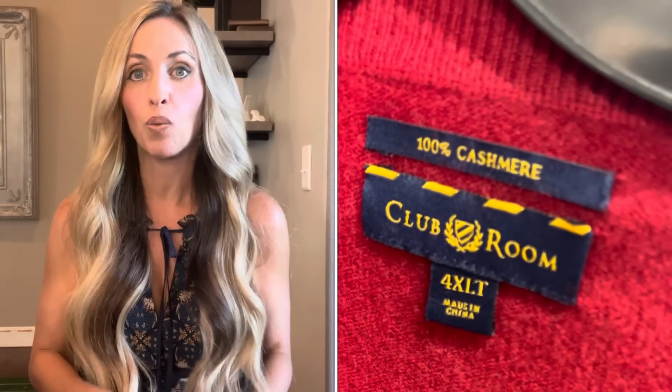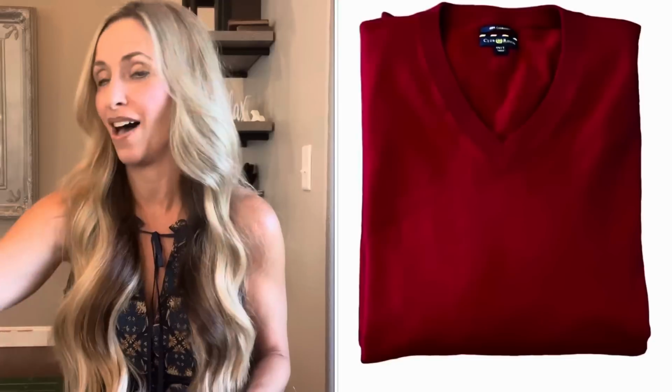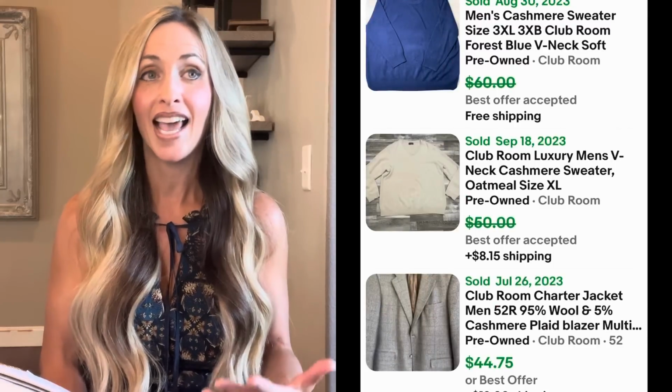I saw this red sweater. I noticed on it, it said 100% cashmere. The brand was Club Room. When I see something that is 100% cashmere, I normally pick it up regardless of brand because cashmere just sells really well. That, along with that it was in great condition, it was a size 4XLT. I thought this is going to sell great. Then I looked up sold comps, and that confirms that. Sold right away. It sold in one day. So I already shipped it out.